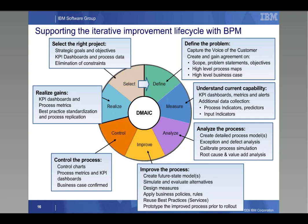Next slide, please. There's much more that I could share, but I'd like to finish up with this. It's something we call a value tree for BPM, and it breaks benefit down in a way that can be quantified. Business process management delivers measurable benefit to both business and IT.